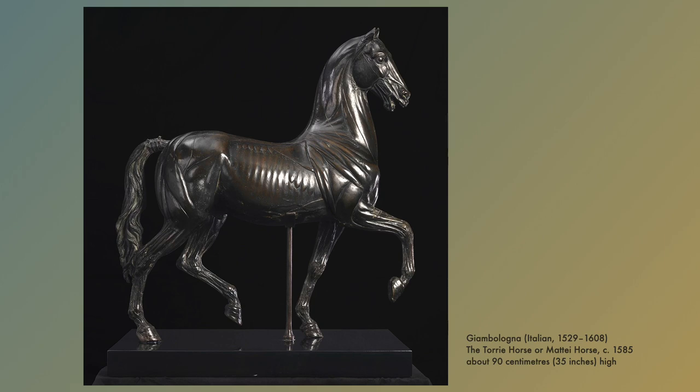The Tory horse is a bronze anatomical sculpture of a horse, created by a Renaissance artist in Florence around 1585. It is about 35 inches high and served as a study for the training of art apprentices.